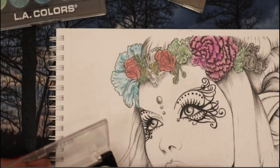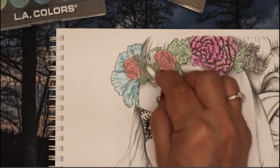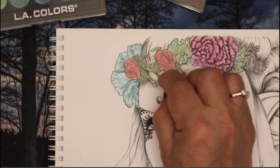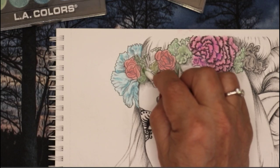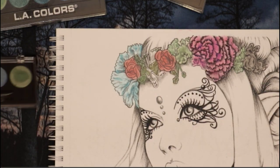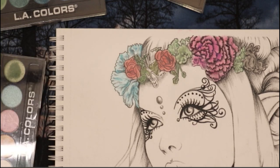Alright. Use this darker green to go. Now let's see. I want to use something that's really gonna pop.